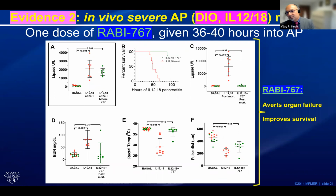And this is not just restricted to one model. You can see this in another IL-12-18 model, which is again a very severe model that results in reduced survival. Again, this was given 36 to 40 hours after the induction of IL-12-18 pancreatitis. This is the lipase elevation at the end of the first day. Very big increases in the two groups. So this is so far without the drug. After we induce pancreatitis, we see this reduction in survival. But at the end of it, we do reduce lipase.